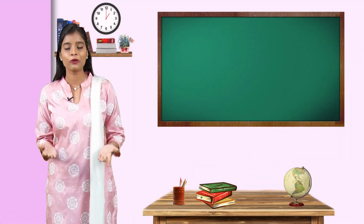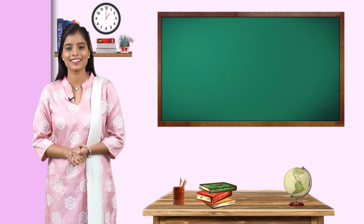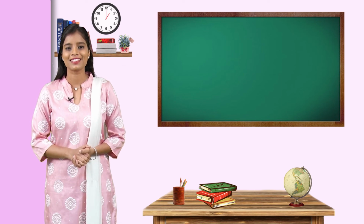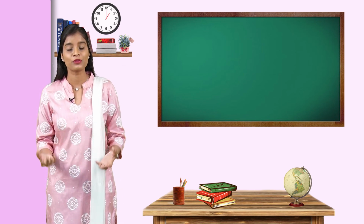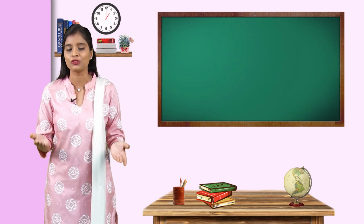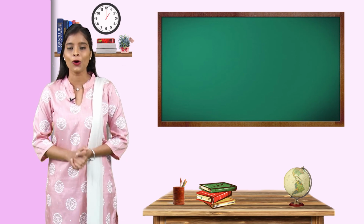Children, I hope you had fun in today's session. Today, we learned many new things. We learned about different types of surgeries, about different types of doctors and what they are called.